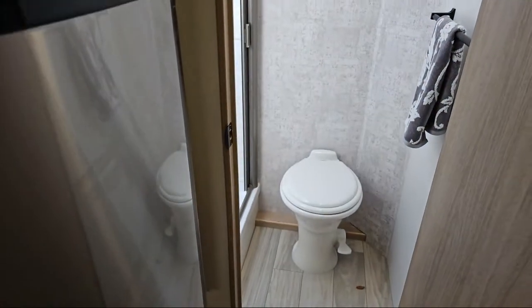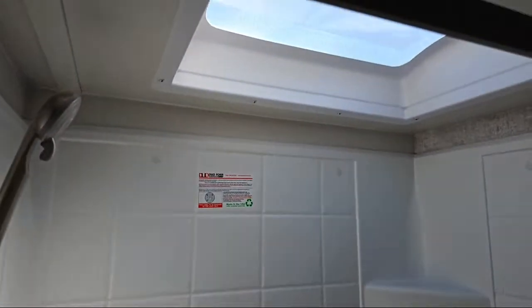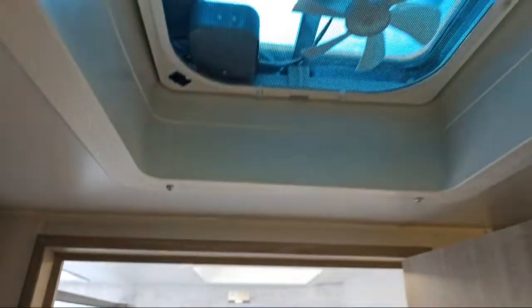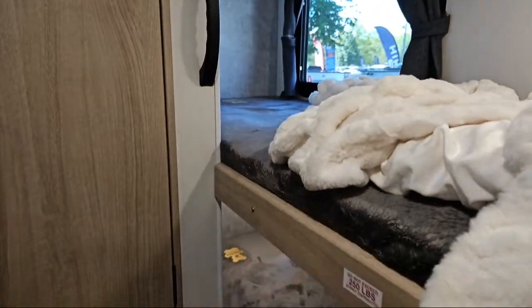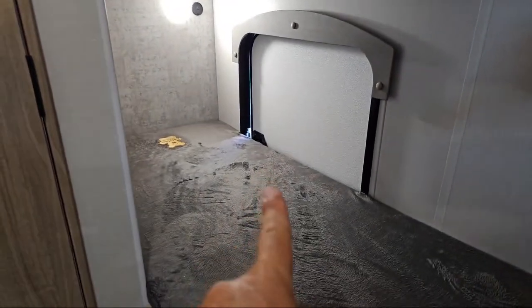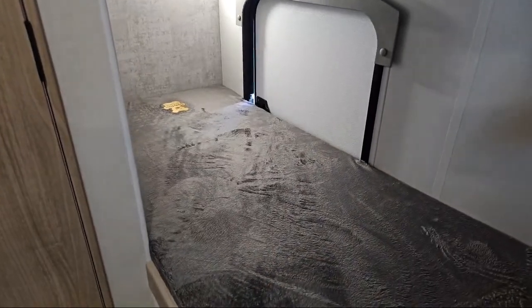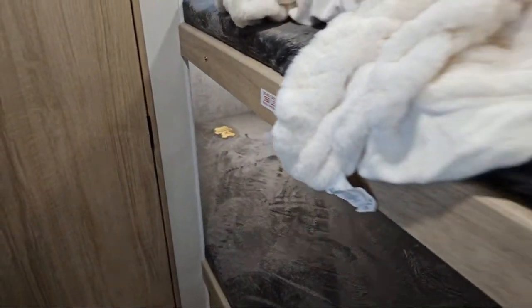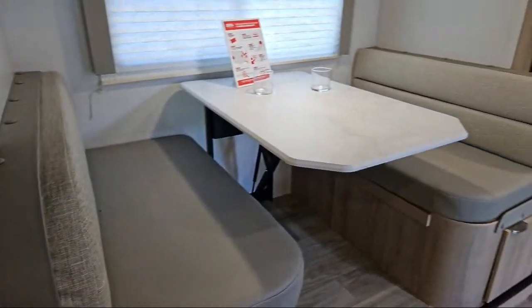And the bathroom in the back, a porcelain toilet, skylight, the shower, and again the same foldable basin. Interesting, but it's there if you need it. A ventilator there, a vent here. Very nice. But I really like the fact that it has this bunk system here. It's not bad at all. And if you don't want to, I think that door over there can be utilized as a space for your longer gear or storage or whatever you might need that for. Very nice.